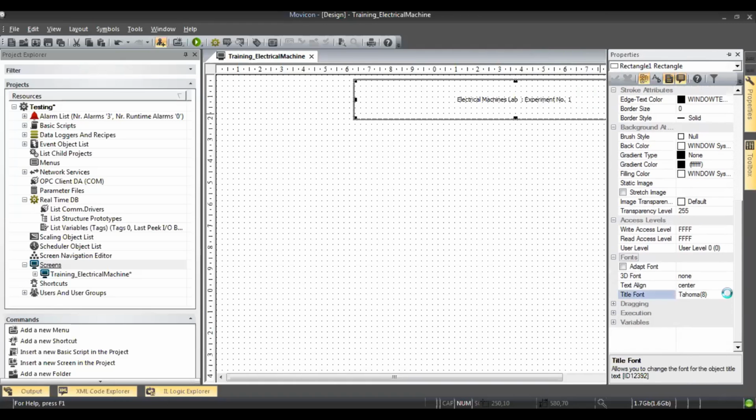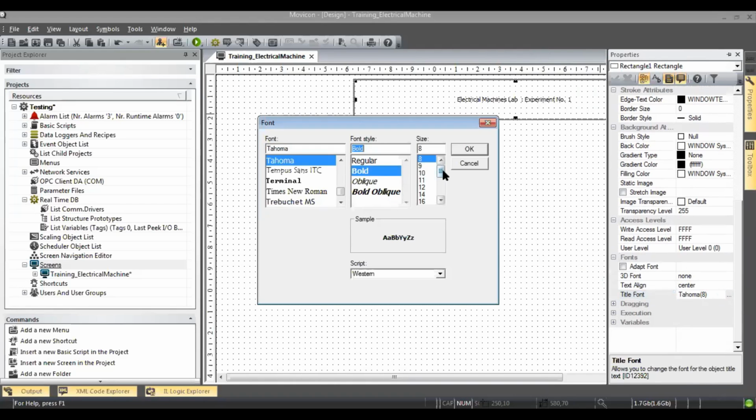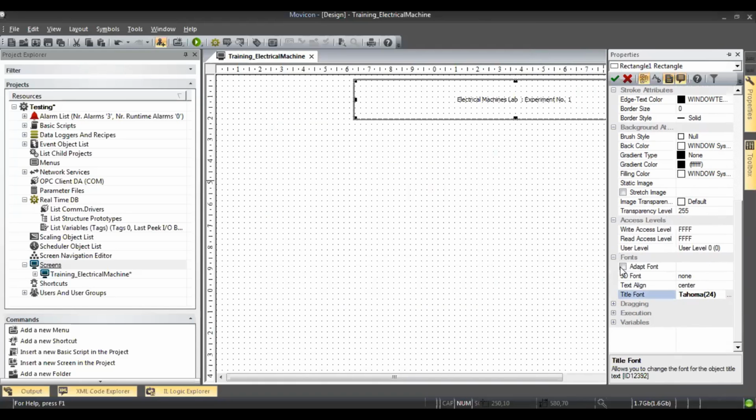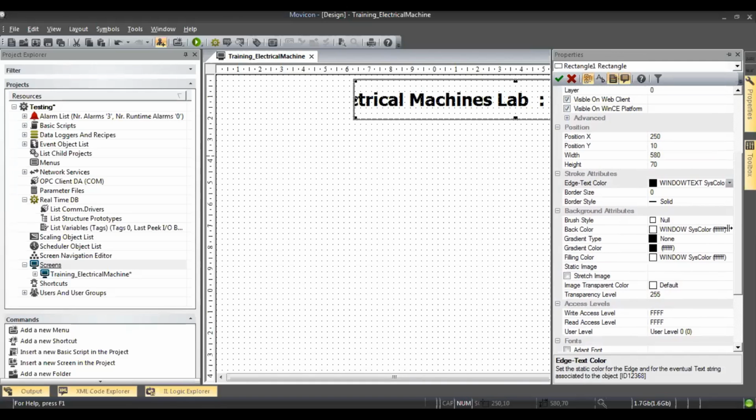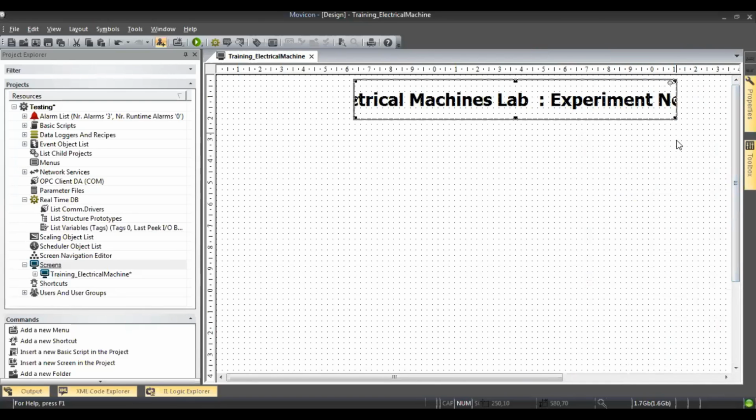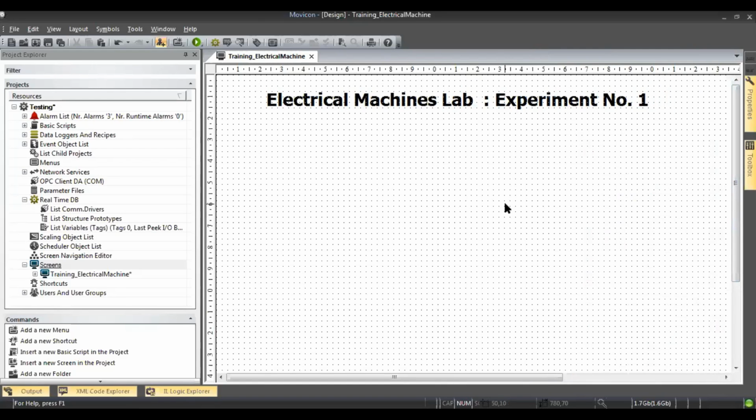Like that, you can also change the font height, like bold and all like in Word, and you can change the color if required. Okay, like this you can change different types of fonts, and you can change to an attractive color also, the color of the text also. So the size of the title has now been changed from small to bigger.